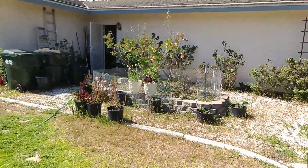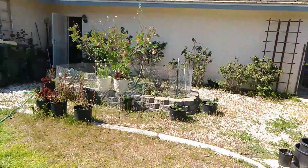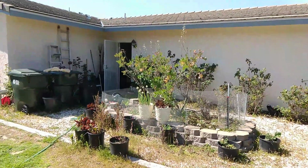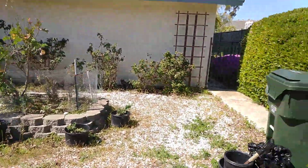It's a mess over there. I haven't done a video or a close-up on my raised bed garden because I want to do a bunch of stuff to it. So just showing you that's where I grow all my collards and kale and a Swiss chard, stuff that I throw in my juicer.